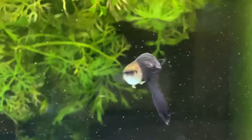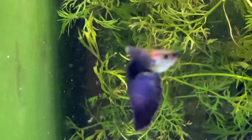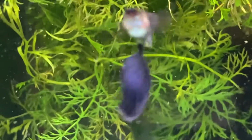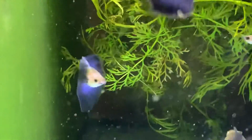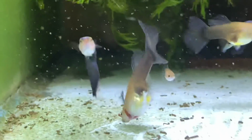So these are the half black blues that are kind of looking purple, but they have fantastic finnage and really good conformation. This one kind of looks like a half black blue, although it probably looks a little purple in there. I really like these, but I really wanted a half black light blue, and these are definitely not that. But nice fish nonetheless.